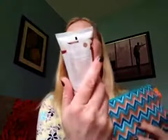Okay, and then this is the Glambag. It comes in this little glam bag, and it feels really nice. I would actually use this bag. It comes with a bronzing body butter in coconut, one of my very favorite smells. A lip liner in red.